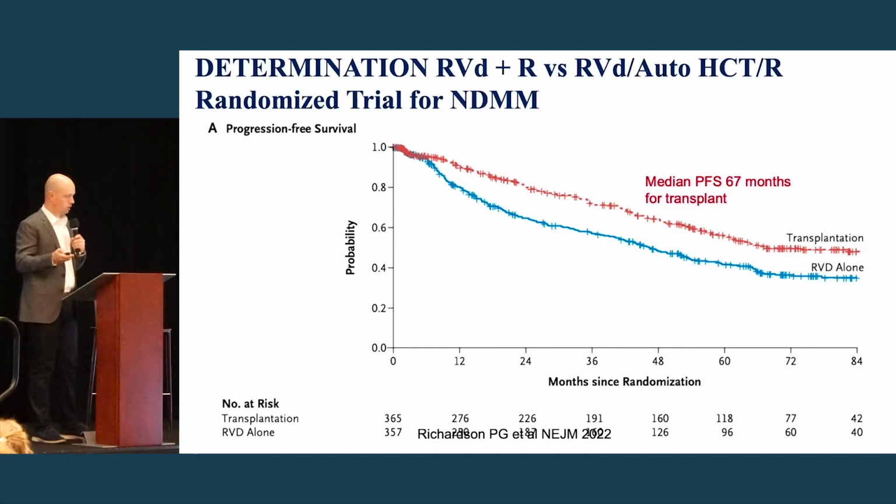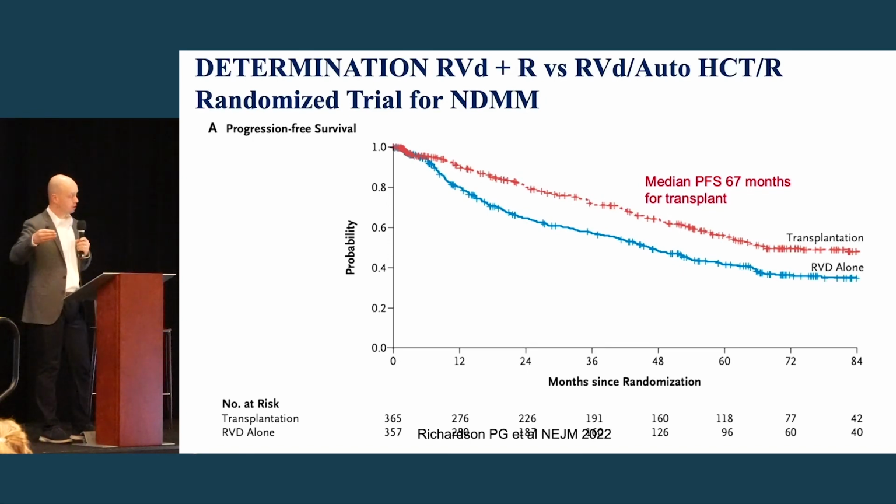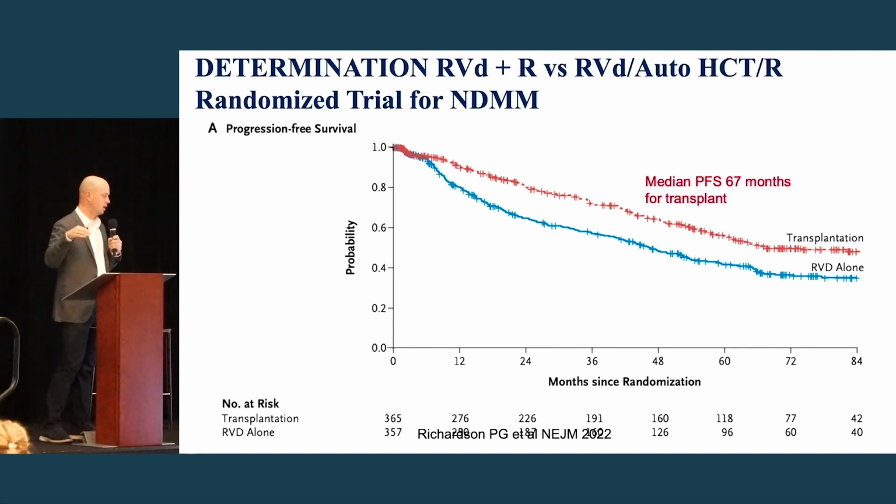And you can see here that, even with the RVD regimen, which isn't quite as good as Dara-RVD, we're still seeing a pretty significant benefit in terms of how long folks stay in remission when they get a stem cell transplant. And so this is the data. These were published last year.